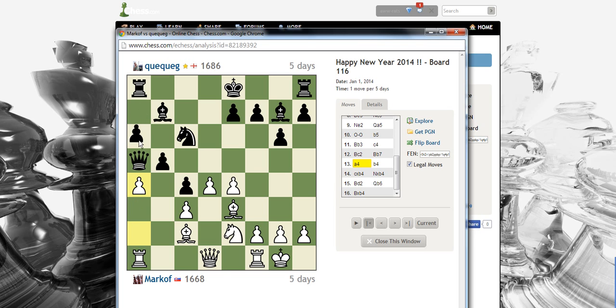A natural move we want to examine first is a6, so that we can take back with the pawn. But the problem is there's a discovery against the queen, and when the queen takes the pawn, white gets rook b1 in, and there's a skewer against the bishop on b7. That bishop is going to be a lost piece. So black can't play a6. Let's go forward. Black has to find another move here.